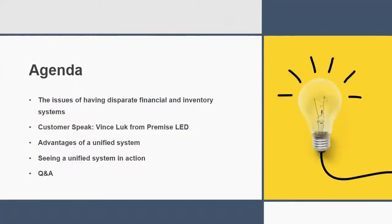In today's session, we'll be diving into some detail on what issues to expect from a disjointed system and what they look like. We'll also hear from Vince on some of the issues that they faced with disparate systems to manage their operations and how they were able to solve quite a few of their operational issues by using the same platform to manage their financials, inventories, and sales operations. We'll follow that by what a unified system can look like and what are the potential benefits. We'll also take a peek into a unified platform like NetSuite to show you the visibility and seamless operations that one can expect from a unified system to give you a single version of the truth across your company.